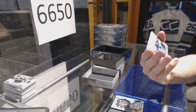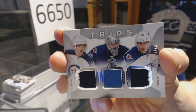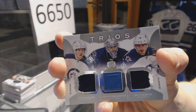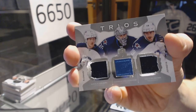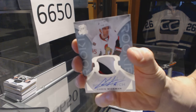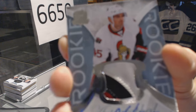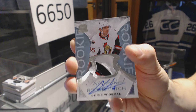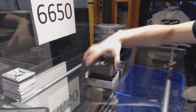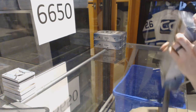We've got a Trios triple jersey number 34 of 40 for the Winnipeg Jets, Nikolaj Ehlers, Connor Hellebuyck, and Nick Petan. Trios triple jersey out of 40 for the Jets, Ehlers, Hellebuyck, Petan. And we got a three-color rookie patch auto number 249 for the Ottawa Senators, Chris Wideman. Chris Wideman. All right, halfway home. Tin 4.